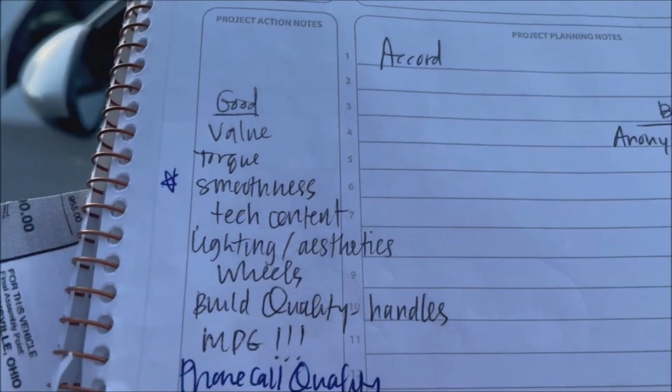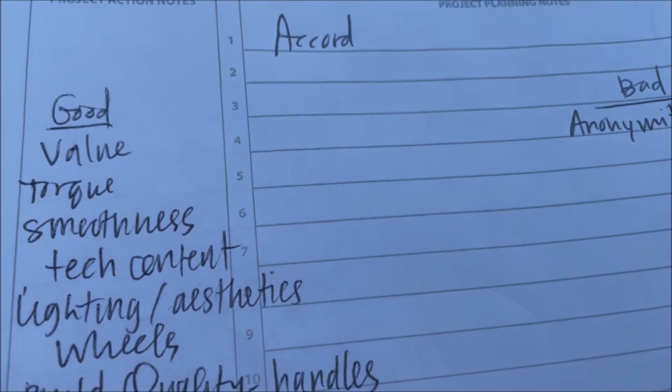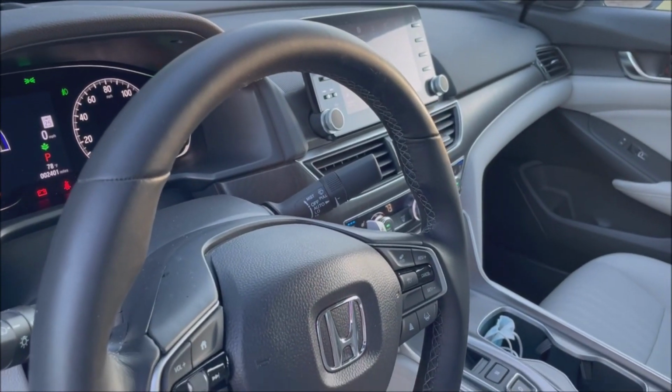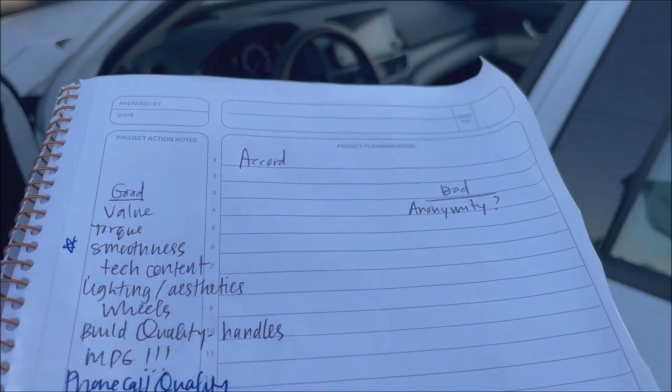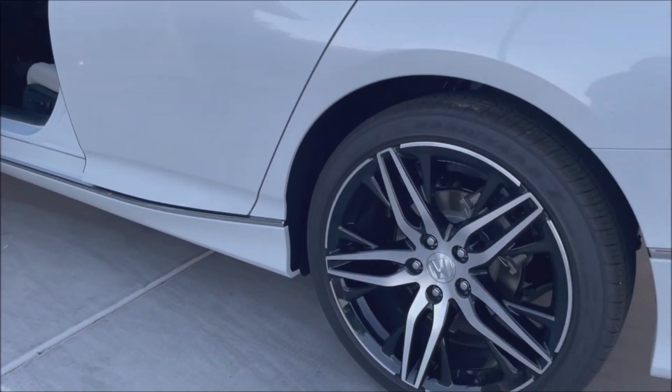I do love all the tech content. This thing is, I think, even now currently connected to my phone via CarPlay, so I got accustomed to getting used to that. I love that even though it's a hybrid, it doesn't lose sight of some sporty flair, and these 19-inch wheels are really, really stunning.